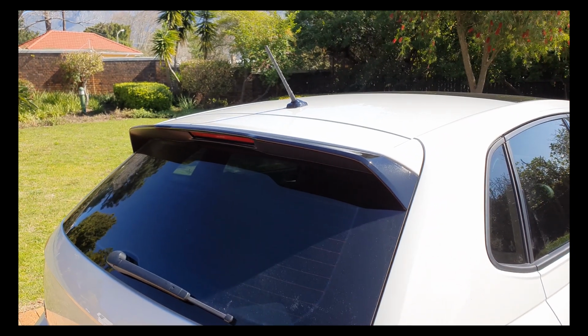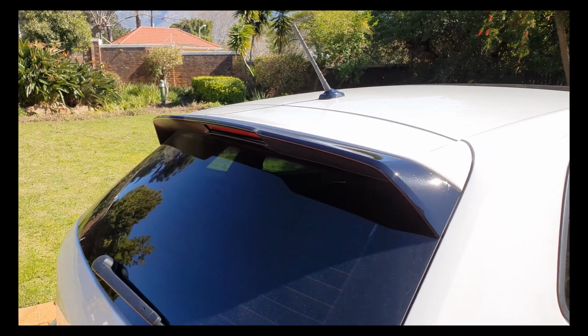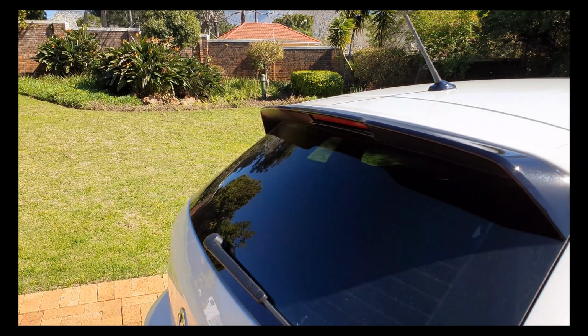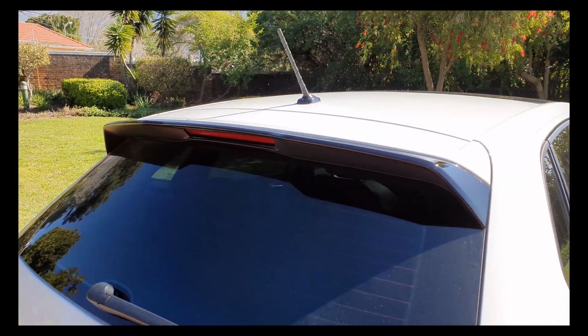And also you have this nice mini spoiler. You don't get it on the normal Polo, you only get it on the R-Line version. It looks nice, it makes the car look a bit mean in a way, so I love that.